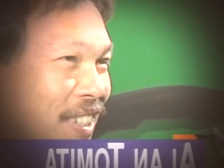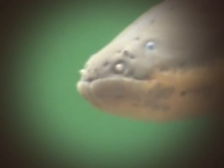So now it's time to feed our famous electric eel. This is a South American electric eel. It's found only in South America. They can produce up to 800 volts at 1.5 amps.